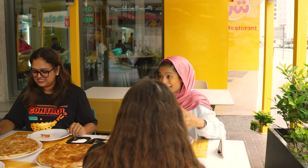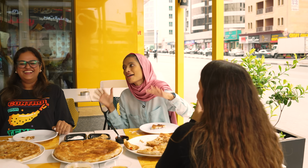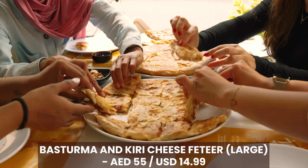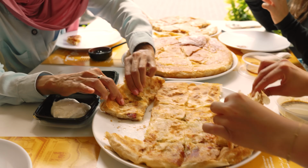They say that in Egypt, when you have bastirma, people know the next day that you had bastirma the day before. But I have not met the strongest smelling bastirmas in Dubai. So I think we'll be okay, ladies. So you can see the little bits of the pinkish bastirma sticking out.